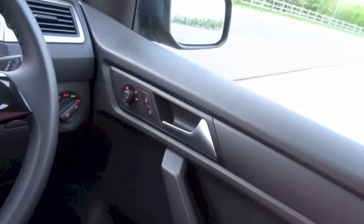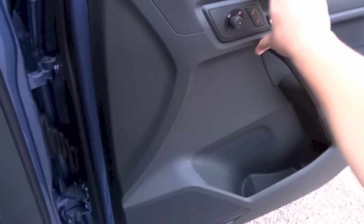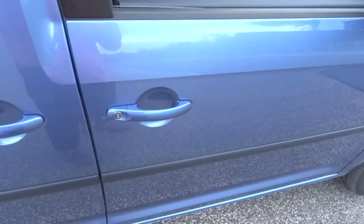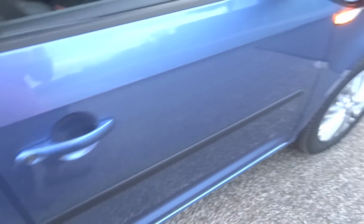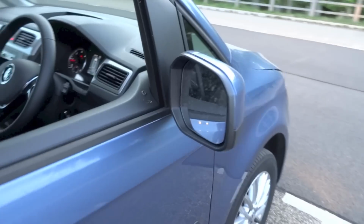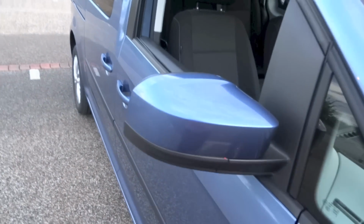Safety features on the Caddy Maxi Life include 6 airbags, anti-lock braking system with electronic brake force distribution and brake assist, electronic stability program, traction control, electronic differential lock, hill hold assist, engine drag torque control, automatic hazard light activation upon hard braking, front assist with city emergency braking system, an alarm system with immobilizer, deadlocking, and ISOFIX child seat anchor points for the outer 2 second-row seats.